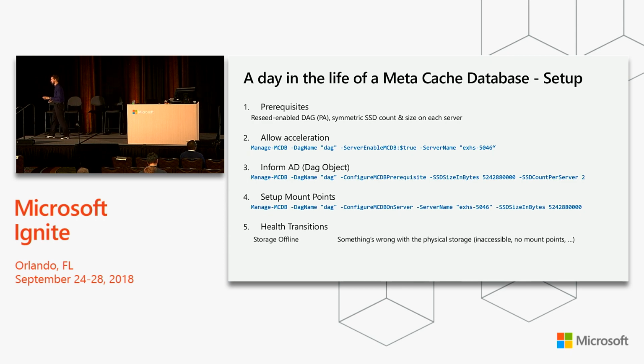Through that process, you will see the health state of MCDB change. We will start with storage offline. Storage offline means there's something funky going on with the hardware, or at least hardware access. It might be your SSD has died. It might be we cannot find the path that you pointed us to, or the path is inaccessible. It might be the mount point is misconfigured and points us to somewhere else completely, or we can't resolve it. That's storage offline. This will resolve once the mount points are properly created through the setup mount points commandlet.